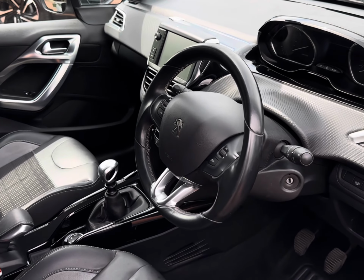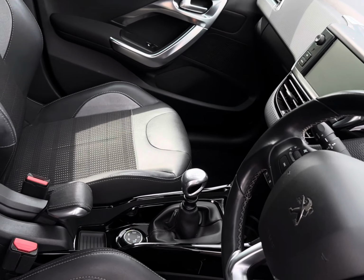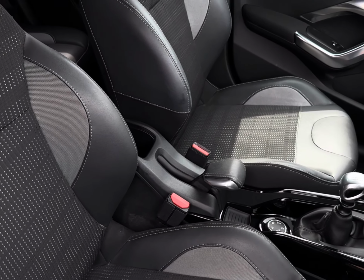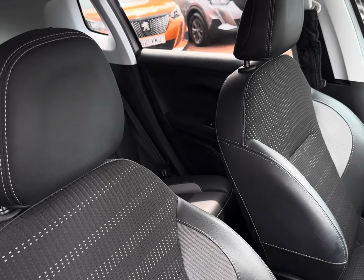Moving into your front interior, you will find your multifunctional full leather steering wheel with access to your 7-inch colour touchscreen and of course your 2 front part leather seats, once again very comfortable for all travelling passengers.